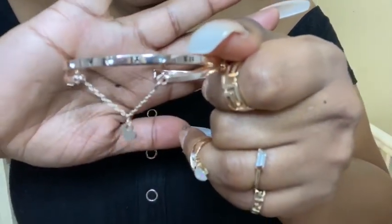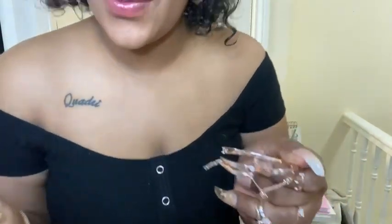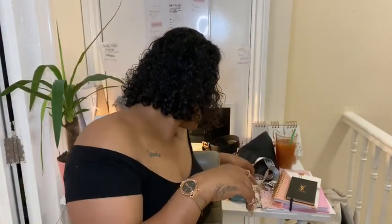Can you see that? Look at all the little numbers, the Roman numbers or whatever you call them. The old school numbers. Yeah, that was cute. And then, guys, this is one of my favourite pieces.